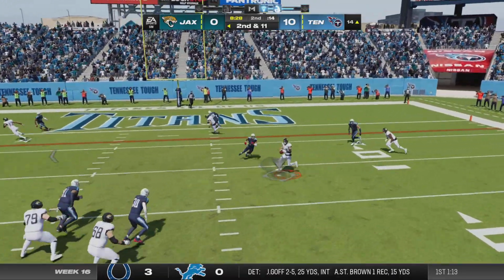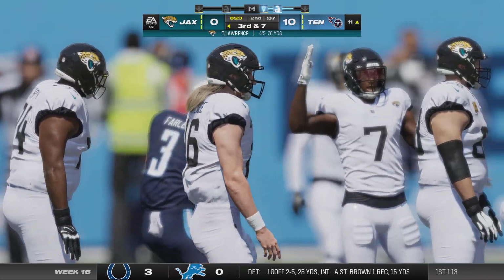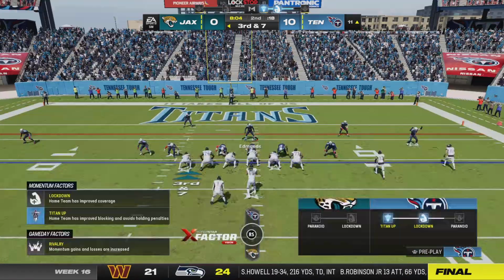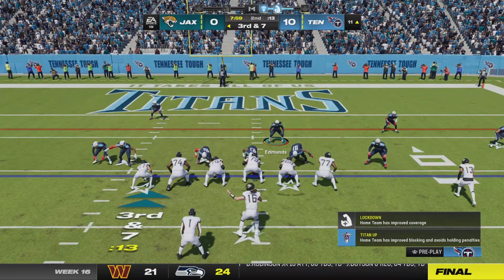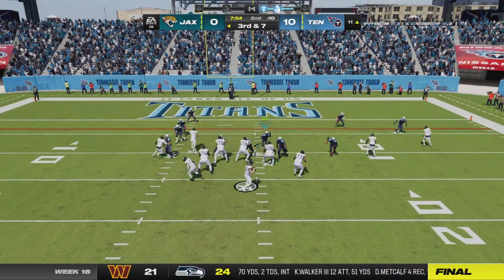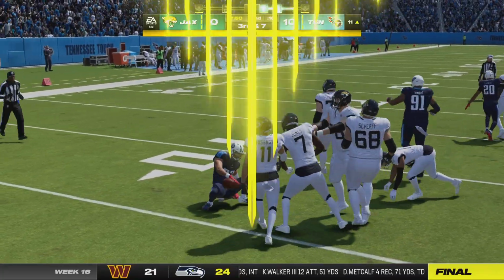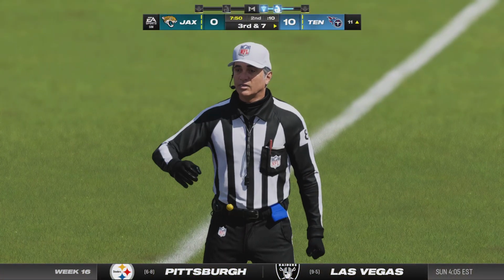Lawrence. Open man is Kirk, complete. Short completion, just 4 yards. 3rd and 7 now. So 7 yards from the 1st down here as they come up to the line of scrimmage. On 3rd down, Lawrence. Oh, he tried to fit it in on the slant, and it's intercepted. Picked off by Amani Hooker. And the Titans are going to take possession here at their own 6-yard line.